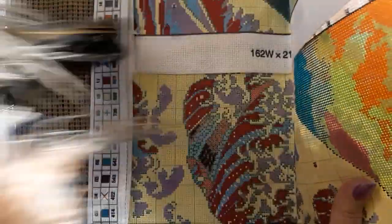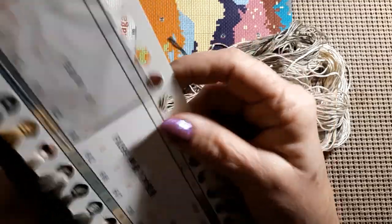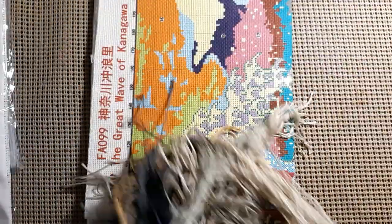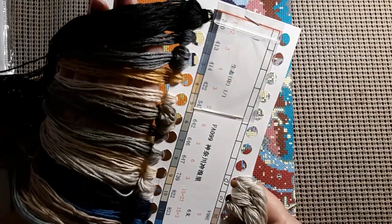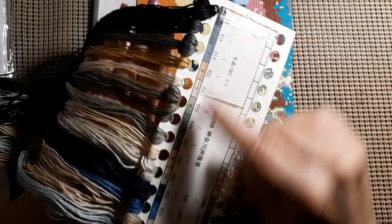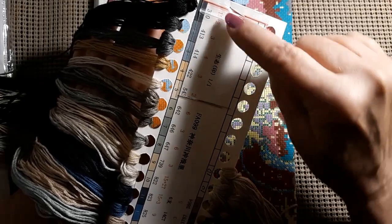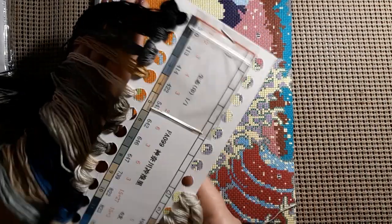Let's take a look at the colors. It is a full coverage kit. Comes with 2 needles. And you have some extras. Let me see if I can shake it all down. Looks like we got some 310. It does have the DMC numbers on top, and the number of the thread card is on the bottom, and then it tells you how many strands of each is right here.